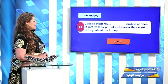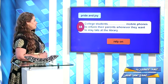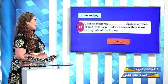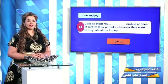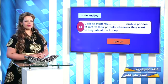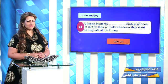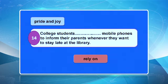College students blank mobile phones to inform their parents whenever they want to stay late at the library. Which one is it? Mobile phones, pride and joy, or rely on, depend on something? Which one is it? It is rely on.